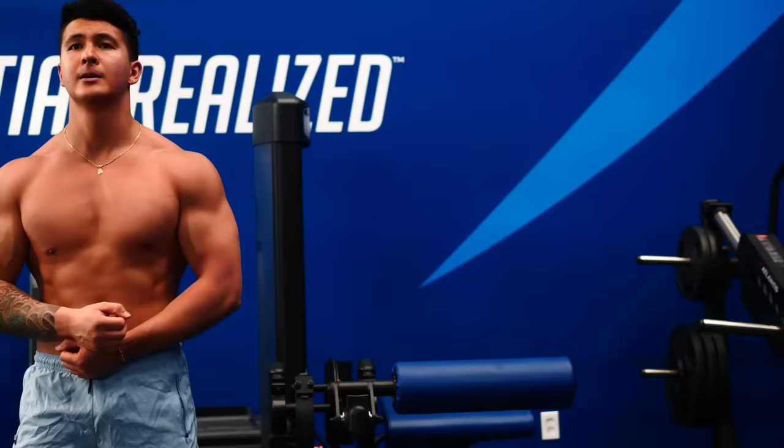So shift your mindset and think of it as a long-term investment. You have plenty of summers to get shredded in the future, and your body is only going to look even better with more muscle on your frame.